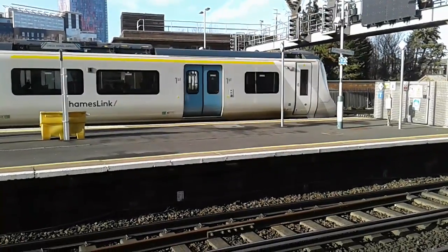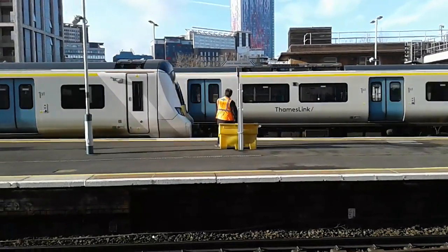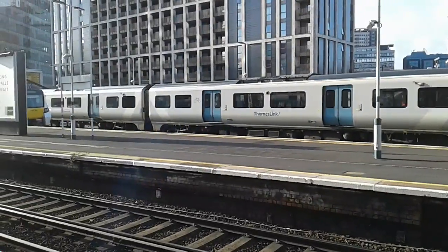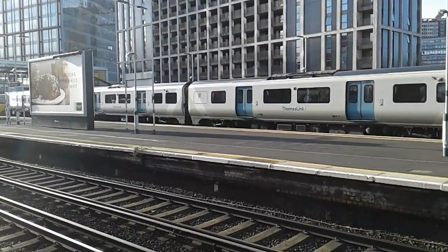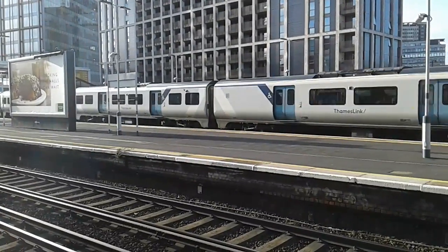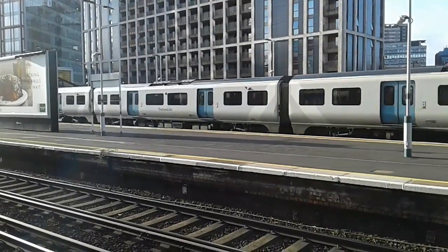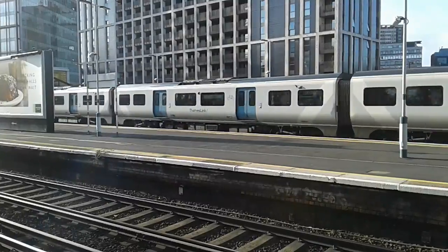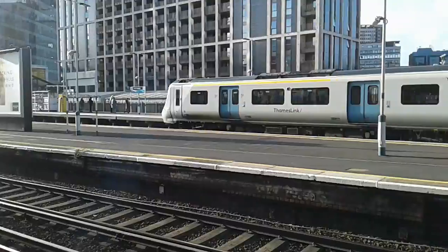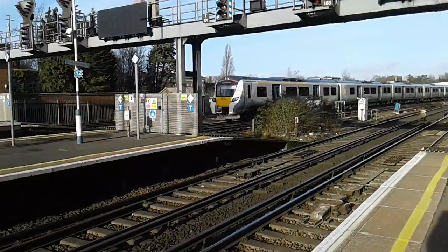Okay, departing is the 12:19 Thameslink service to Brighton. Finally worked out where it was going. As we have another Thameslink service turning up with the 12:20 to Bedford. It's very busy. And that's worked by 700-114.